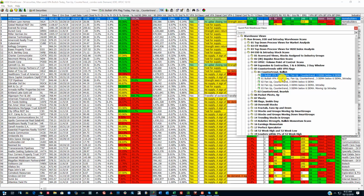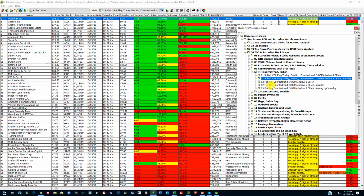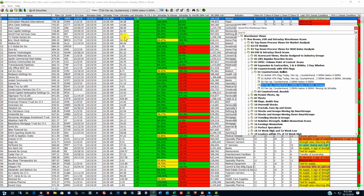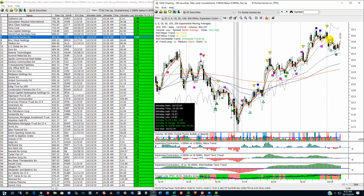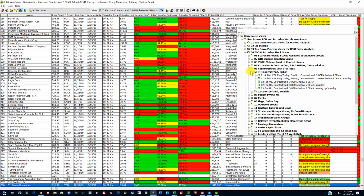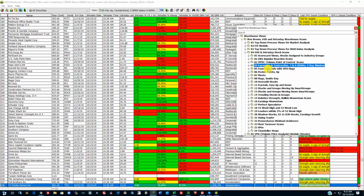And you can use the scans with a bullish VPA flag today if you prefer, or if you want a wider list, you can look at this one, and you can see that a lot of these are moving up today. Tri-Point Homes, here's your counter trend. Here's your flag, it was going counter to the fan, and now it's moving up. Okay, that's it for this grouping of scans.